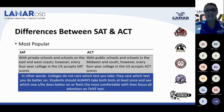Take the ACT in February. That is the next ACT that a student can register for. The students for the ACT in February do have to register themselves. We do not register students for the ACT ever. They have to register themselves. They go to ACT.org, complete the registration process, take the February ACT.